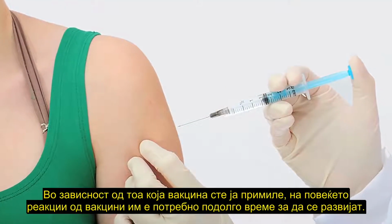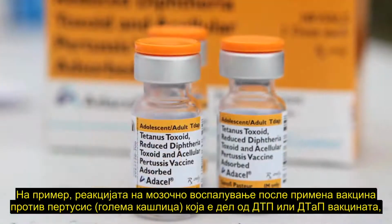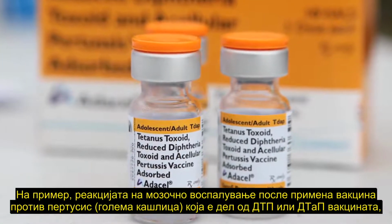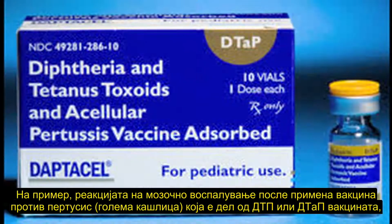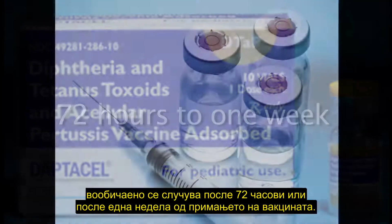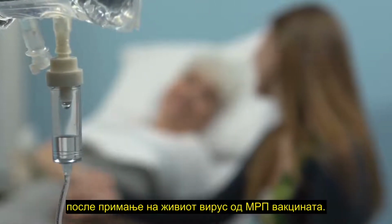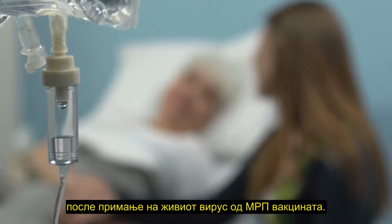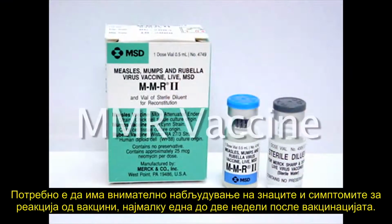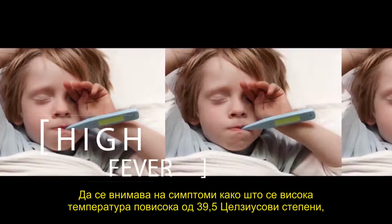Depending upon the vaccine, most vaccine reactions take longer than a few minutes to develop. For example, brain inflammation reactions to pertussis, whooping cough vaccine in the DPT or DTaP shots usually occur within 72 hours or a week of vaccination, while it may take between 1 and 2 weeks for signs of brain inflammation to develop after getting live virus, measles, mumps, and rubella vaccine. There should be careful monitoring of signs and symptoms of vaccine reactions for at least a week or two after vaccination.